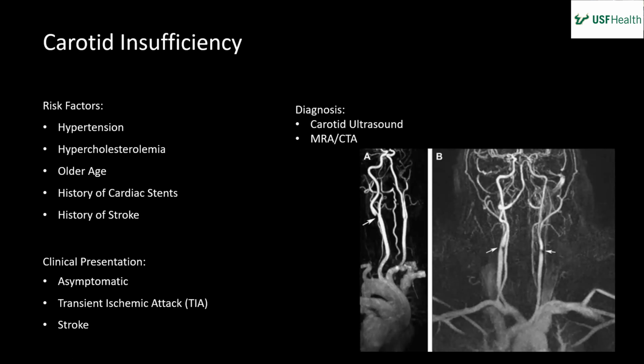And then the clinical presentation for these patients, it's a spectrum, so they can be asymptomatic like our patient, then transient ischemic attack like amaurosis, and then ultimately a stroke. So diagnosis for these patients and the workup you want to get for them is a carotid ultrasound, plus or minus an MRA or CTA.